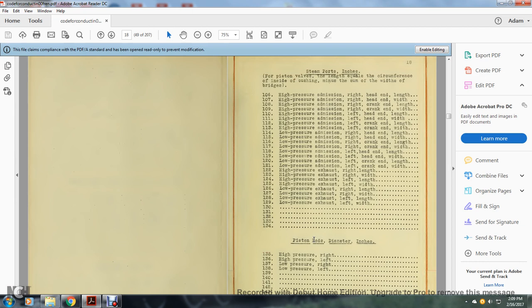Low pressure admission right crank end, length and width, 116, 117. Low pressure admission left head end, length and width, 118 and 119. Low pressure admission left crank end, length and width, 120 through 121. High pressure exhaust right, length and width, 122 and 123. High pressure exhaust left, length and width, 124 through 125. Low pressure exhaust right, length and width, 126 and 127. Low pressure exhaust left, length and width, 128 and 129.